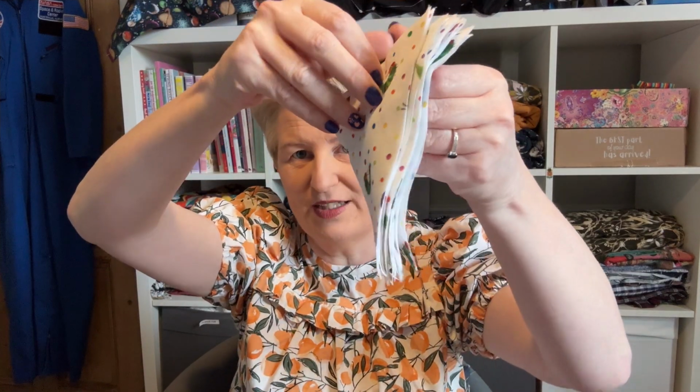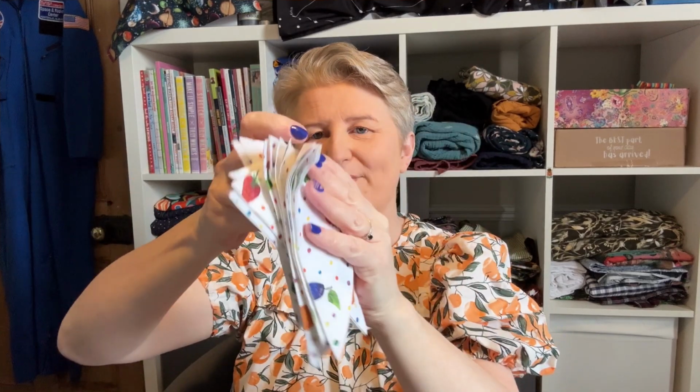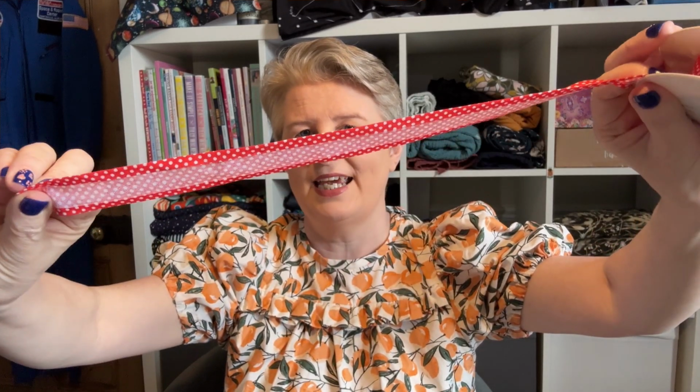So I have got all my scraps out, and I've basically made all of my scraps into these 6-inch triangles. And as you can see, they have got a fruity theme because of the foods they eat. So some of them have got apples, oranges, strawberries, plums. And what I'm going to do is sew them together and make a little strip of bunting with this lovely spotty pre-made bias tape that I have, and make him a little birthday gift of bunting.